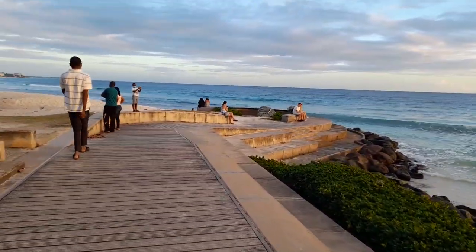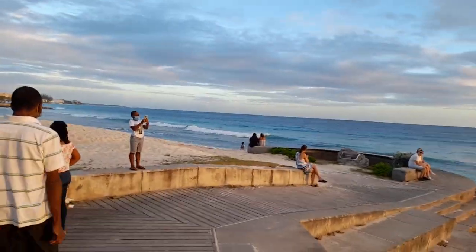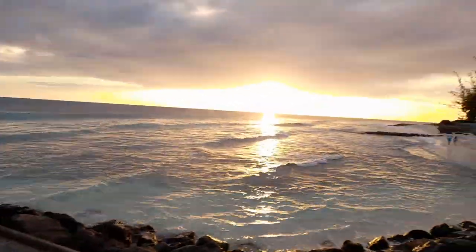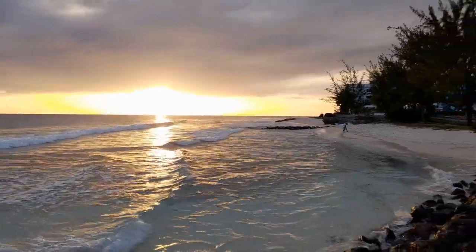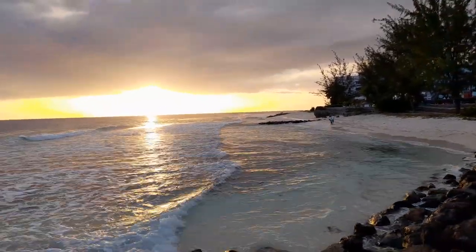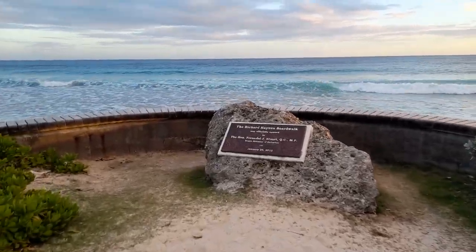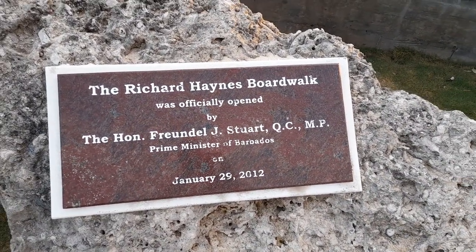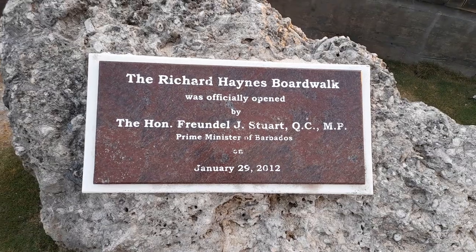And this is all the Richard Haynes Boardwalk, which officially opened on the 29th of January 2012. Going back up to sunset from here. And here's a tablet that says the Richard Haynes Boardwalk was officially opened by the Honorable Freundel Jerome Stuart, Queen's Counsel, Member of Parliament, Prime Minister of Barbados, on the 29th of January 2012.